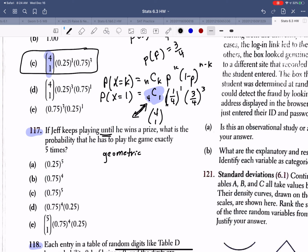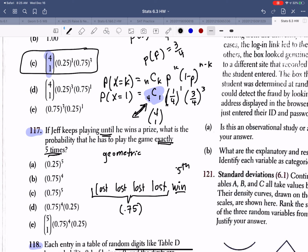Okay. So this would mean that you lost, and you kept playing until you win, meaning when you win, you stop. So that would mean I must have won on the 5th try because I stopped. It took me exactly 5 times to win. Well, we actually know how to do this from last class, right? Lost is 3/4 or 0.75. Win, and I have 4 of those. Win is 0.25 or 1/4. And that matches with D.